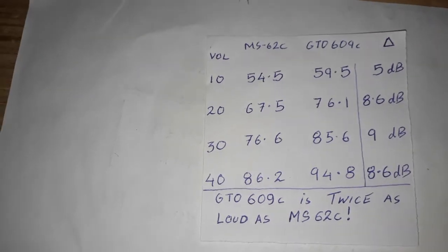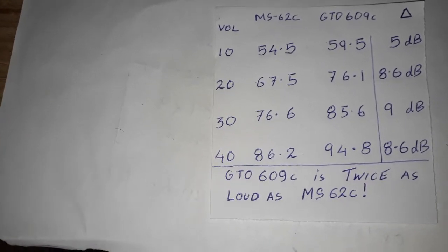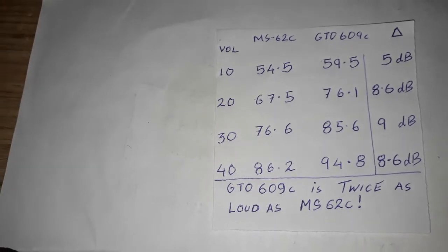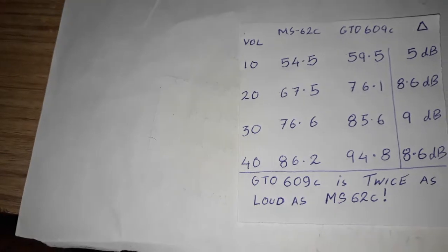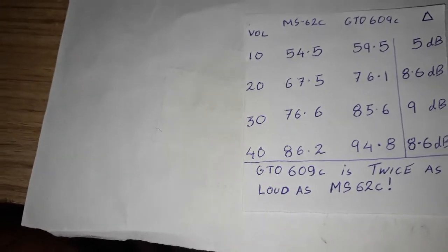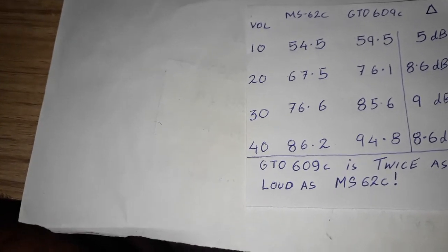From these data, it is clear that the GTO is twice as loud. As I told in my previous video about speaker specifications, the MS is underrated and requires up to 3 times the power to get loud. All I can suggest is get a speaker above 92 dB if you do not want to install an amplifier.